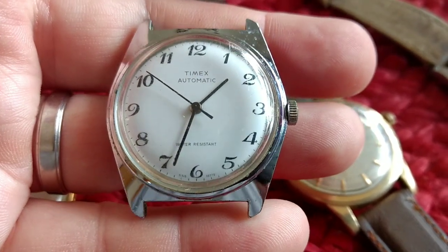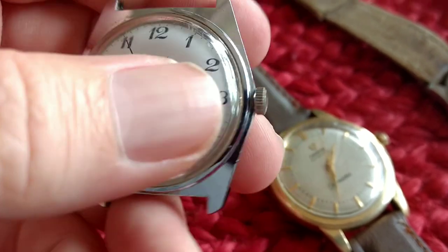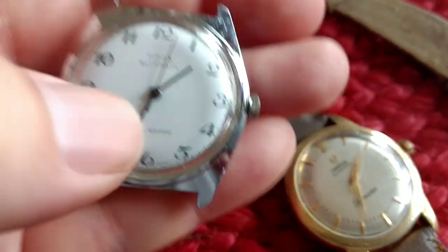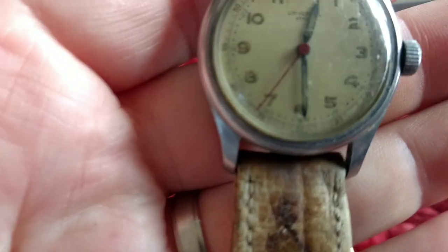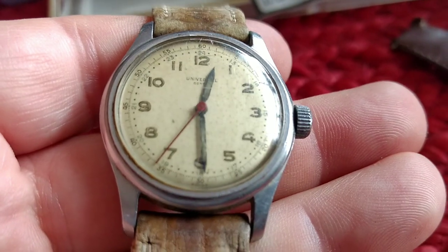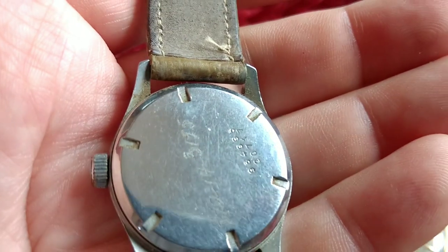Think it's a 79 Timex automatic. Pretty nice watch. It's a bit oversized, so those tend to be a little more collectible. And then those three work, and unfortunately, this one is not running. It's a Universal Genève military watch, I'm guessing from the 40s, late 40s.